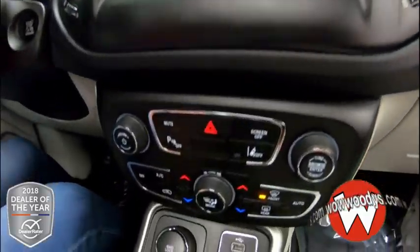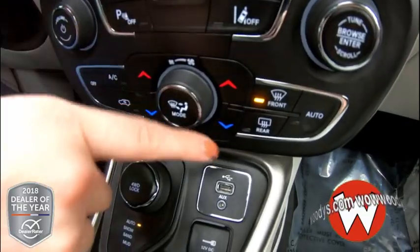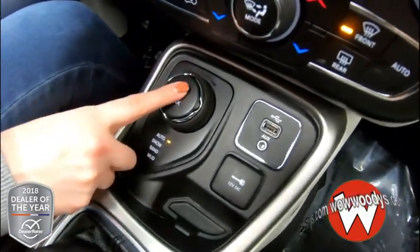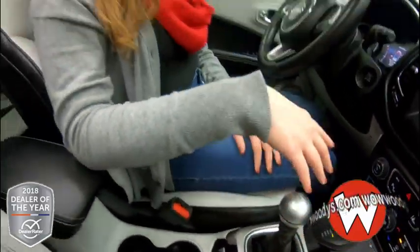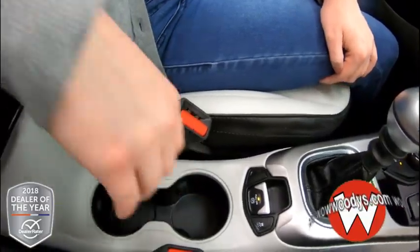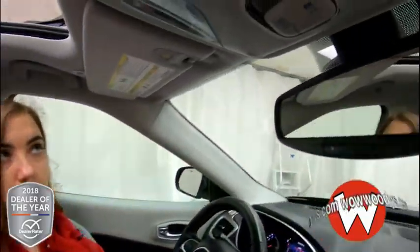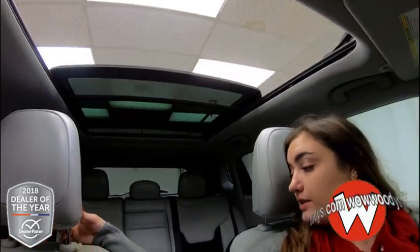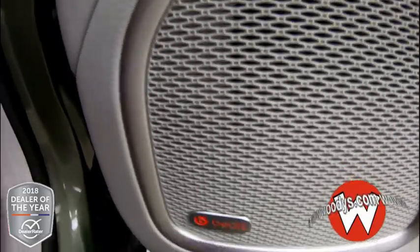So down below that, you have your lane departure warning button and your sensing system right there, and then all of your climate controls are in button form. You also have a select terrain system, USB port, aux port, and a 12 volt. This is a manual, like I said earlier, so you can have really full control over your vehicle. And then you have your 2 cup holders here with your center console. Then looking up, you have buttons for your panoramic sunroof, which really stretches over the entire roof of this vehicle. Love that. And then making our way out, this has a Beats sound system.